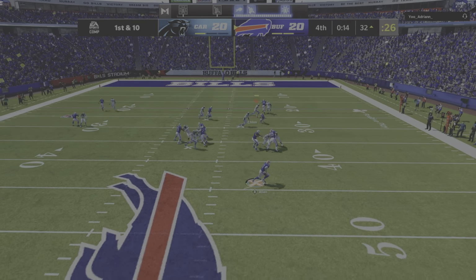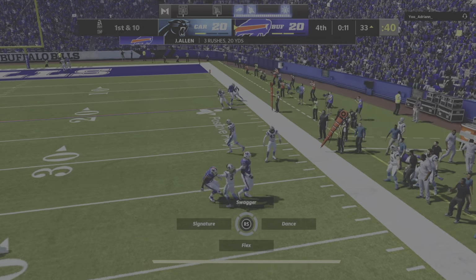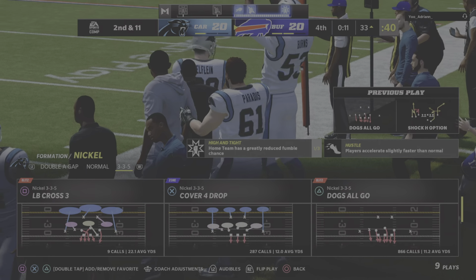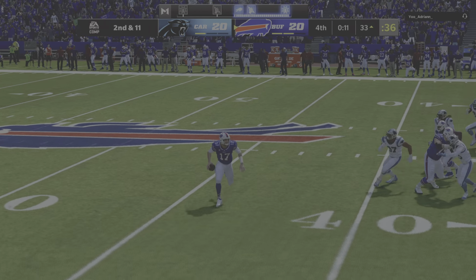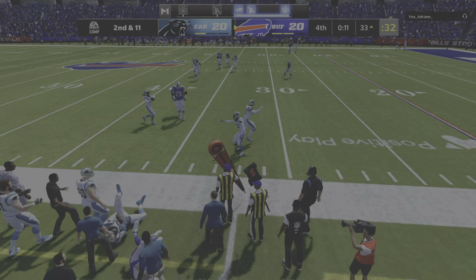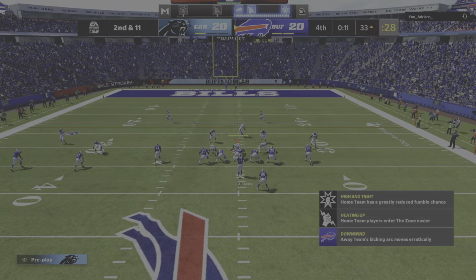Throwing is Allen. Flushed out right. And he can't get a throw off. He's taken down. What a huge play at this point in the game. He couldn't get rid of it. He winds up losing a yard. It's 2nd down. 2nd and 11.